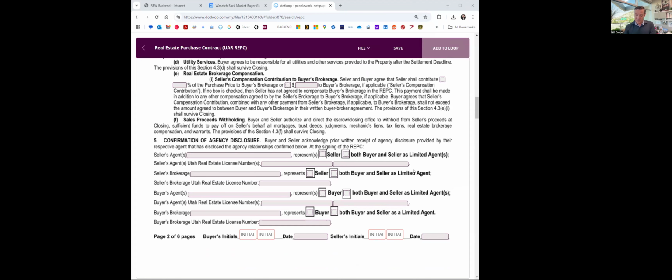Recently added language that we got, I guess it's been almost 2 months now. But the simple answer is there's nothing in this language that says it's conditioned upon an agreement. I think where we might have the wires cross is halfway through there. You'll see it says this payment shall be made in addition to any other compensation agreed to by seller's brokers to buyer brokerage, referring to the real estate compensation agreement.